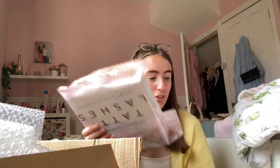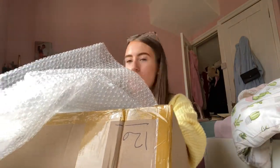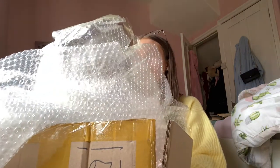Right, so I've just delved into this parcel. I've got 40 pairs of lashes here, so I'm all stocked up on them. The reason why it came in such a big box, I never realised the stand was as big as this. But look at the description. It's huge. I just got the biggest stand because I thought, well, oh, it is nice.